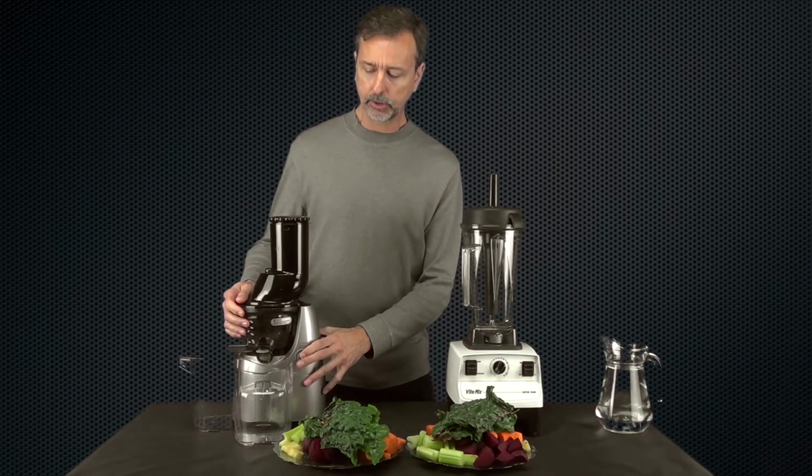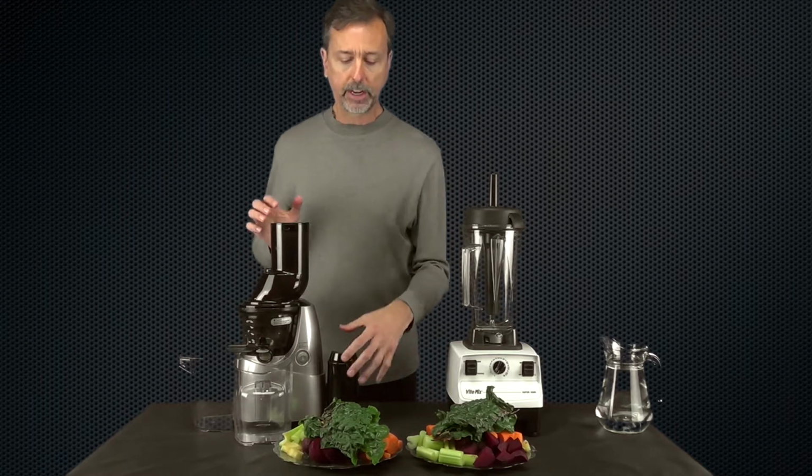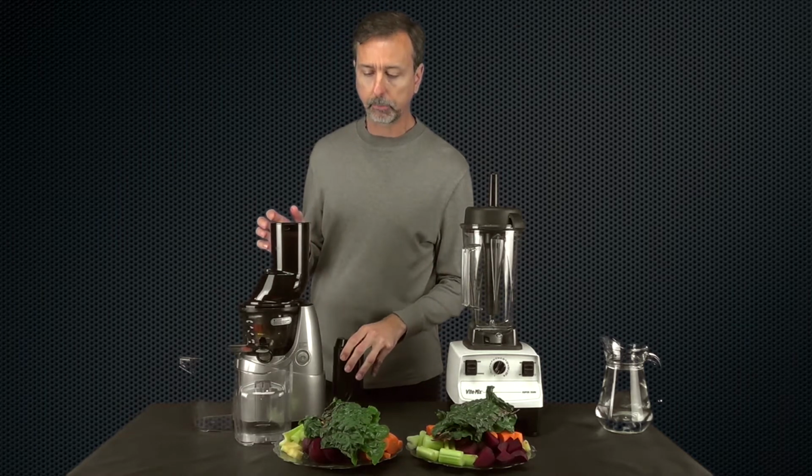Okay, so I'll be using the Kuvings Whole Slow Juicer. This is a new juicer that came out in 2014. It's really nice to use because you have less preparation. You don't have to push things in. You rarely need to use the pusher.